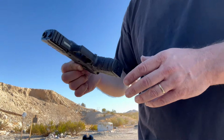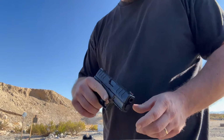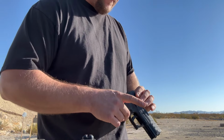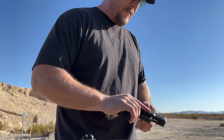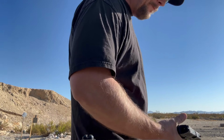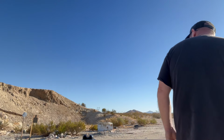I love this gun. All right, out of my XDM Elite Compact 9mm, I'm going to see my accuracy at about 15 feet, using Federal Punch ammunition. I'm gonna see how I do.